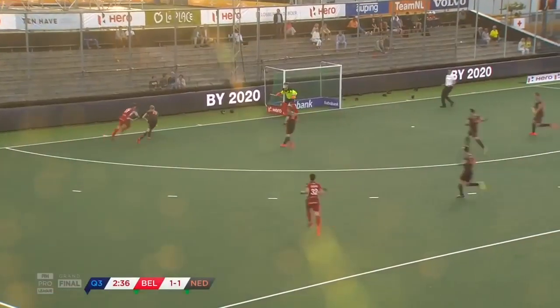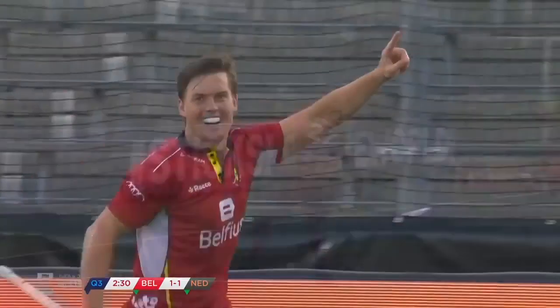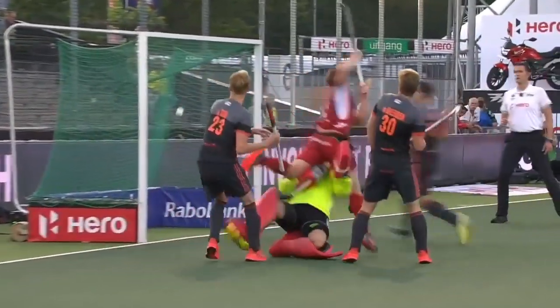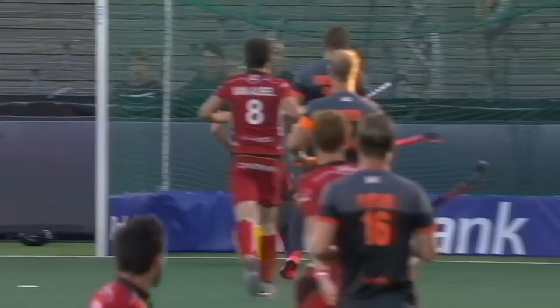Touch. Tom Boon against the Optimal. Tom Boon scores! What a goal from Tom Boon! How's he put it in from that angle? An outrageous goal from Tom Boon gives Belgium the lead once more. Belgium 2, Netherlands 1.